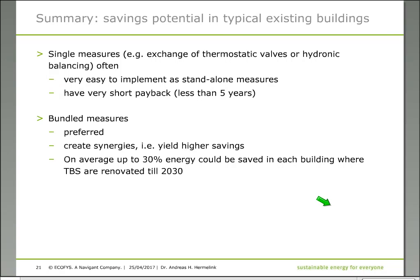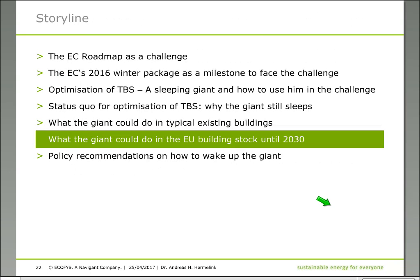So the summary about the savings potential in typical existing buildings is that single measures are often very easy to implement, and sometimes not just as part of a bundle, but also as a standalone measure. And they usually have very short payback times of less than 5 years, and sometimes much less than 5 years. But still, bundles of measures are preferred because they create synergies and usually yield higher savings.